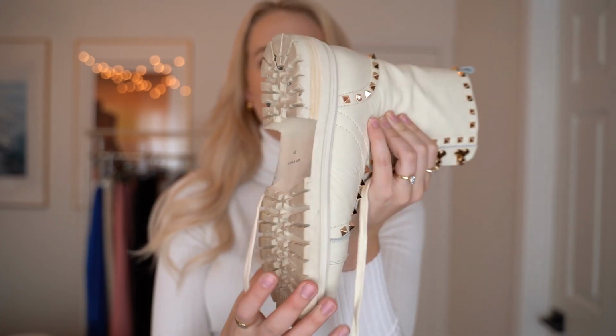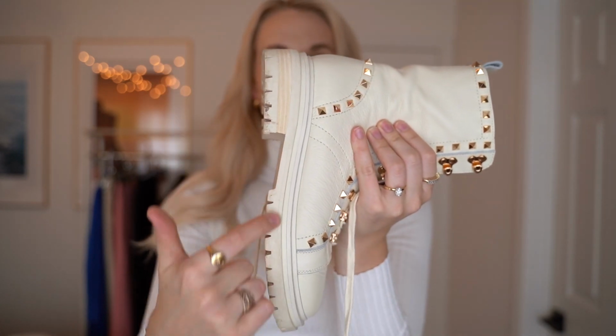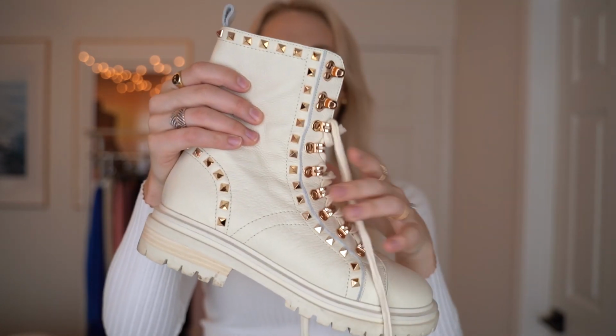Both of them are SOFIE SCHNOOR boots, but I'll start with the first ones. These ones are a cream SOFIE SCHNOOR. I say that they really have a Valentino-esque feel just because of those rock studs, and I love the fact that they also have gold details because I wear so much gold jewelry. I actually wore these on Halloween as my moon boots with my space costume when I went to Marley's, and I got so many compliments on them.